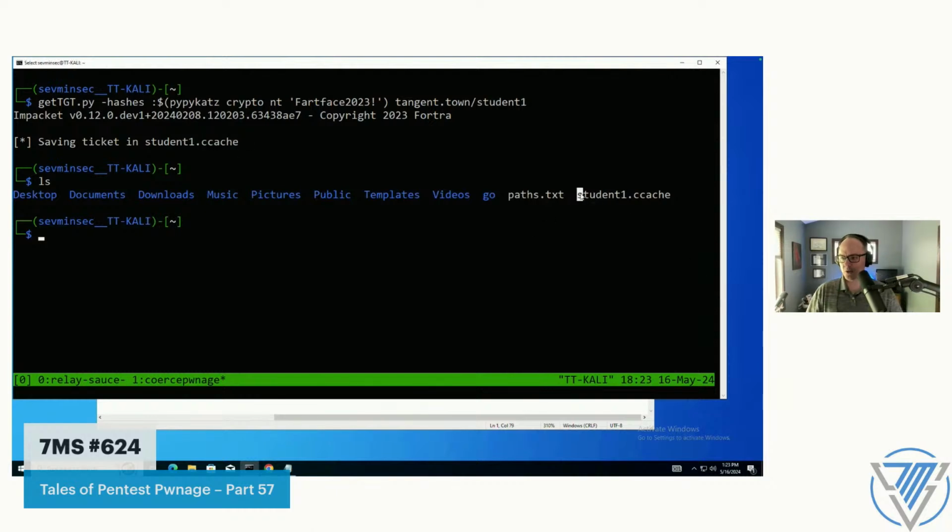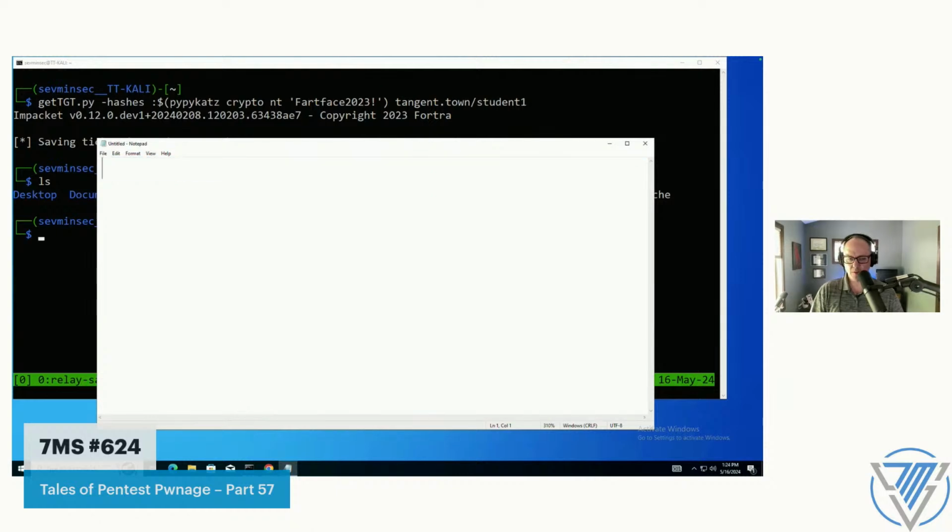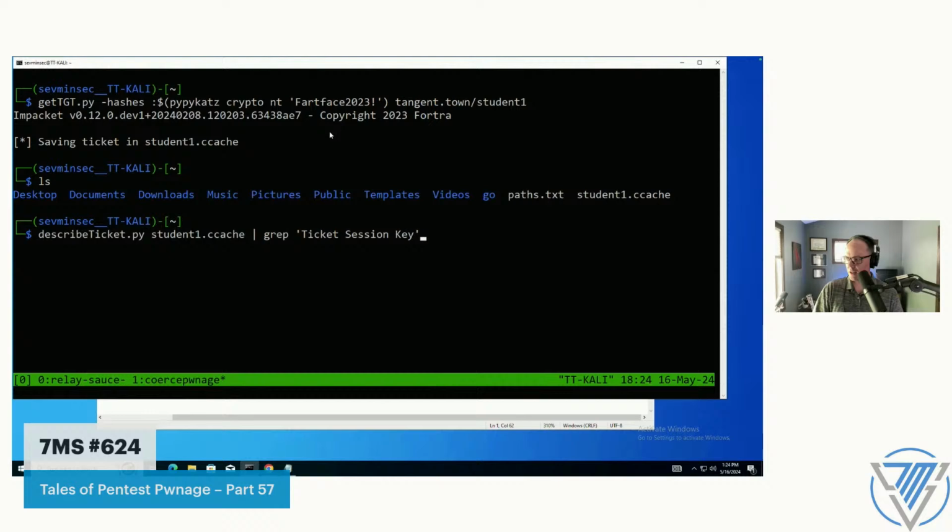Then what we need to extract from that, and again, I'm just going to give you what the steps are. I wish I could fully say I understand the Kerberos magic here, but I don't. But I do know that what we need to pull out of this ccache file is the ticket session key, and you can do that using describeTicket, or you can copy and paste it from your clipboard, and yes, nailed it. This is all, by the way, in the Impacket toolkit, everything that we're going to be doing.